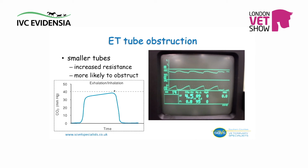And this tends to indicate expiratory resistance. And one of the commoner causes of that is partial blockade of your endotracheal tube. So it's something to be aware of in brachycephalics, and just check what the tube's doing if you see this kind of pattern.